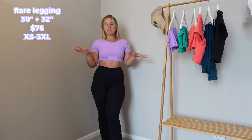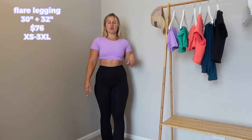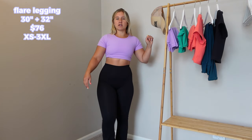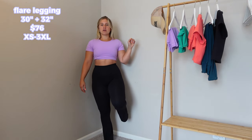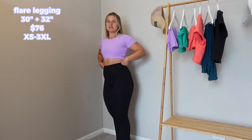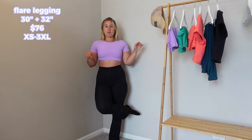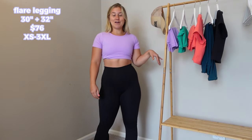However, if you're someone that likes a little bit of length for it to drag, or you would wear platform shoes with this, I think you could get 32 inch. I'm considering getting a 32 inch because I have platform Converse, but other than that, I'm very happy with my 30 inch, and I'm already hoping for more colors.